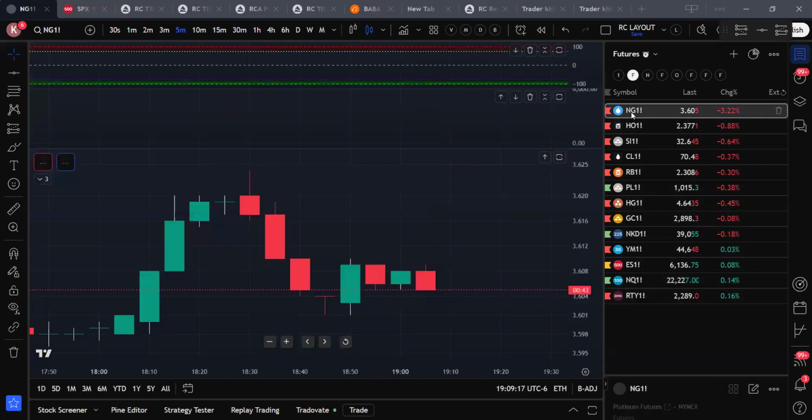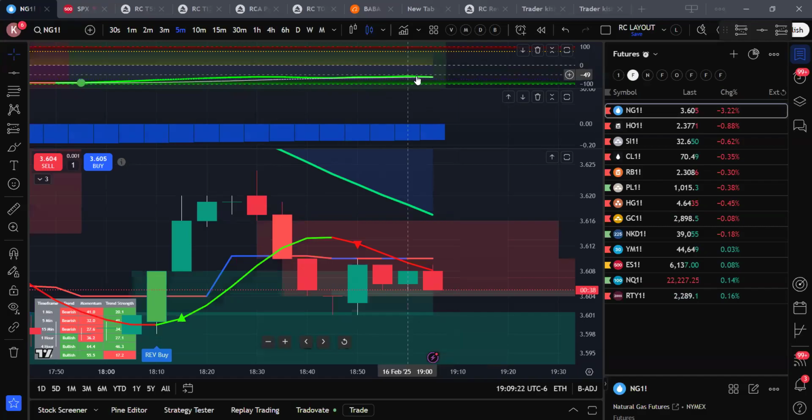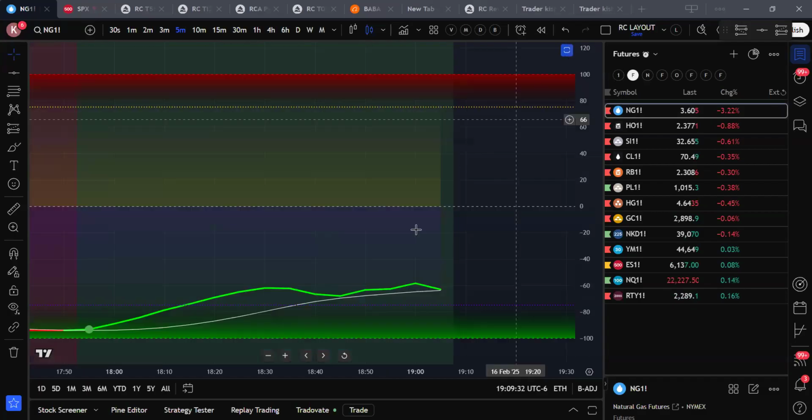Let us look at natural gas. Overall, in 1 hour, it is red. If in 5 minutes also it is red, let us say if it goes to the top, then your risk is minimal. Here it tried to go up, but now the lines are very close to each other. That means very soon, in the next 5-10 minutes, we may see a red dot here. That means sellers are trying to take control. If there is a lot of gap, that means buyers are in full control. But if the lines are getting closer, that means the gap is reducing. The sellers can take control at any point of time.